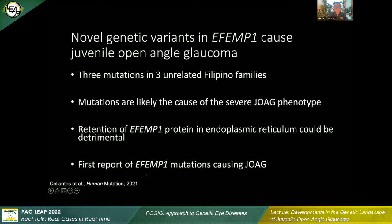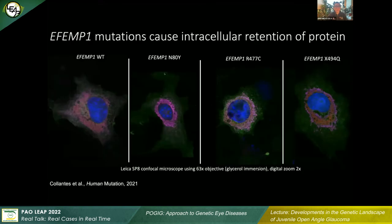Very important is this is the report of EFMP1 mutations causing JOAG. And then just some illustrative examples. So this is the EFMP1 wild type protein. You can see in magenta how well distributed it is inside the cell. And these are the 3 mutations that were identified. For this patient, it was the EFMP1 N80Y mutation, showing an aggregation of the EFMP1 protein around the nucleus, which is where the endoplasmic reticulum is.